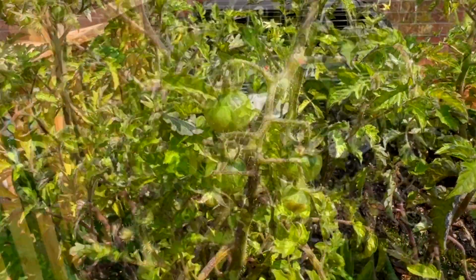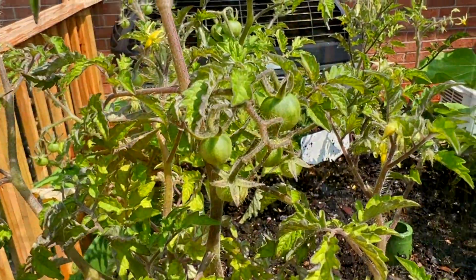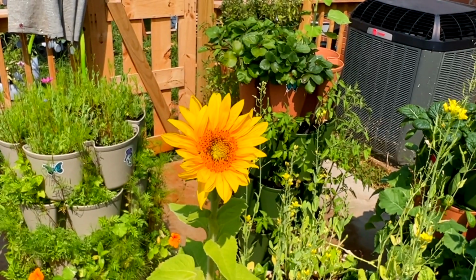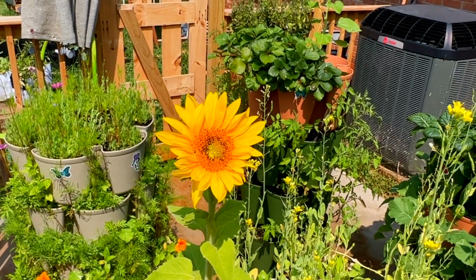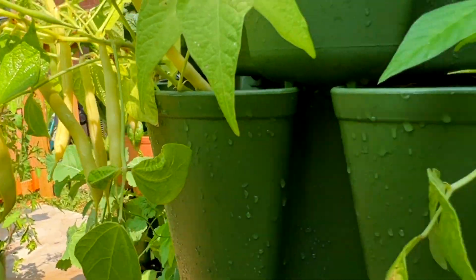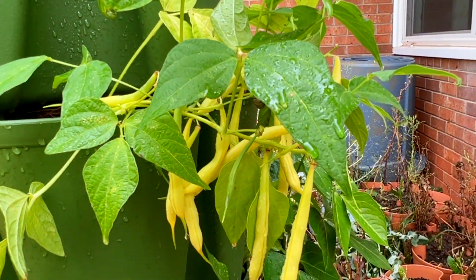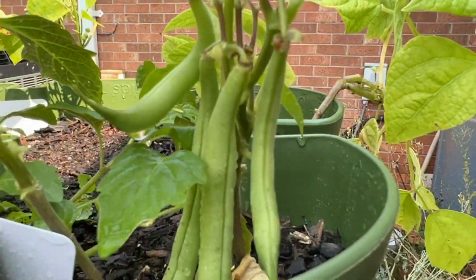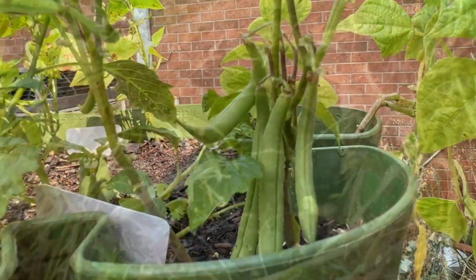And here I've got some of my smaller varieties of tomatoes popping up, and check out this sunflower. Y'all, I've got 3 on the GreenStalk Garden Patio that are just volunteers that were dropped by the birds. And here's the beans. They're looking awesome. There's more every single day. And here are the baby birds.